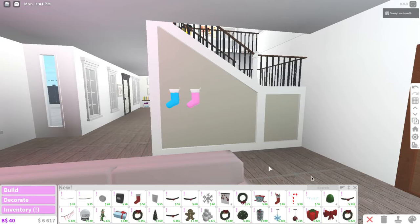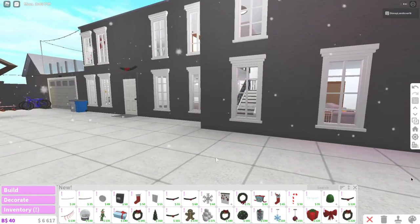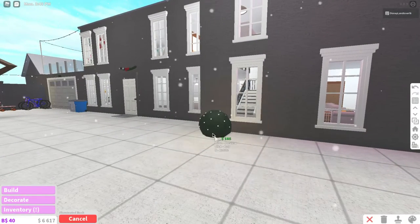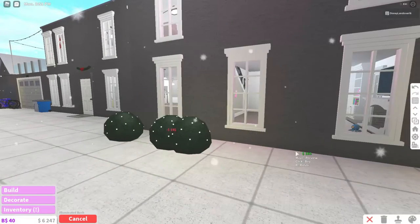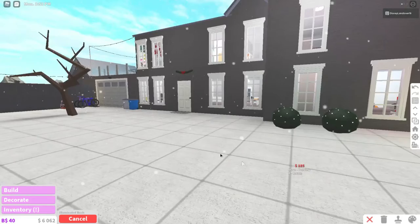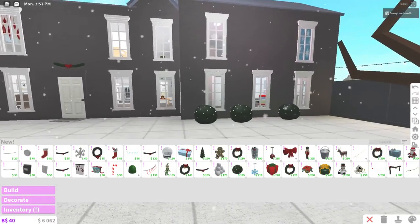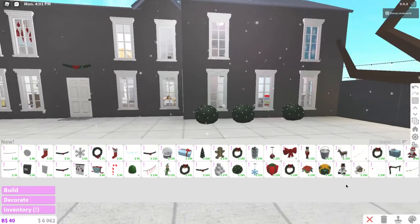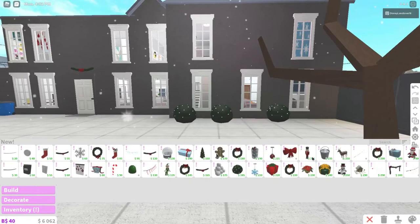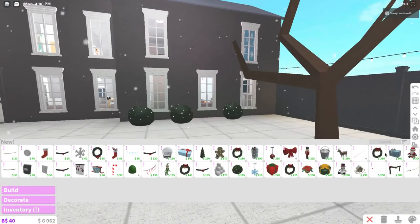Now, there's a lot more stuff. We're not going to get a Christmas tree because you get those from the other places. But I need some of these holiday bushes. I need them. Like, I need them. So I'm just going to put a couple. Okay, we got enough of those now. Now, we're not going to get a tree though, like I said, because we're going to get that at the Christmas tree park place. Also, why is it not letting me scroll?